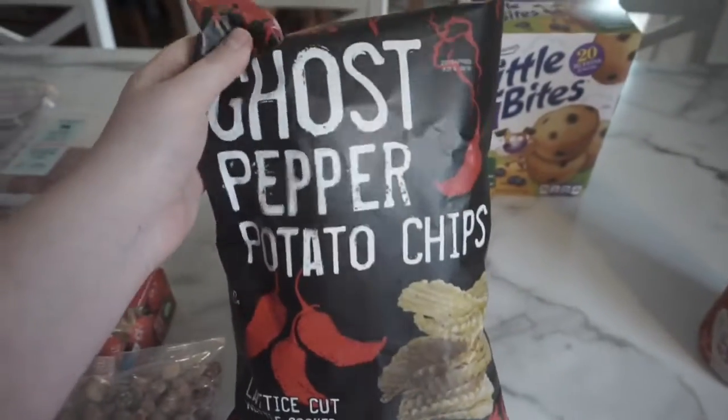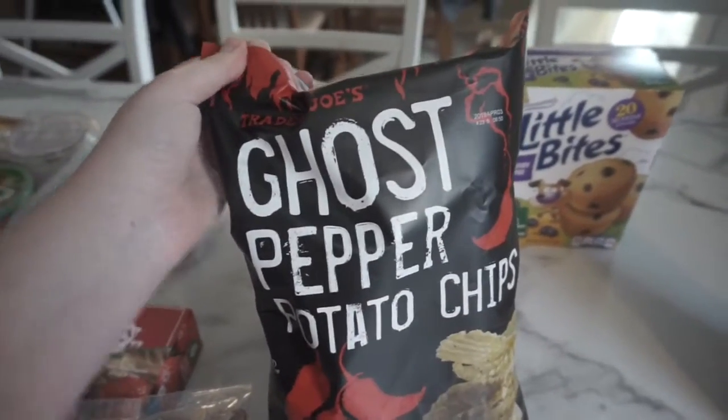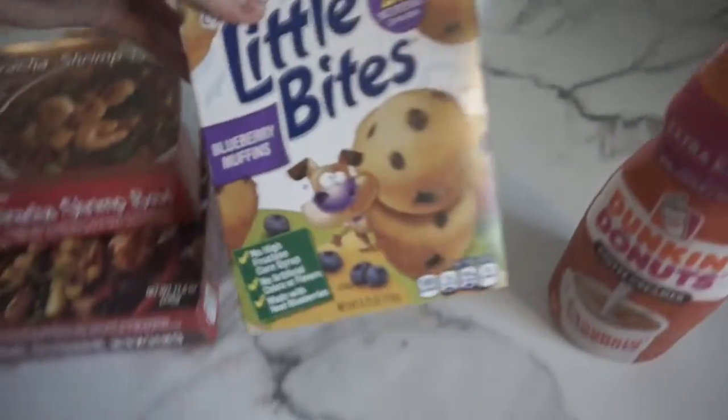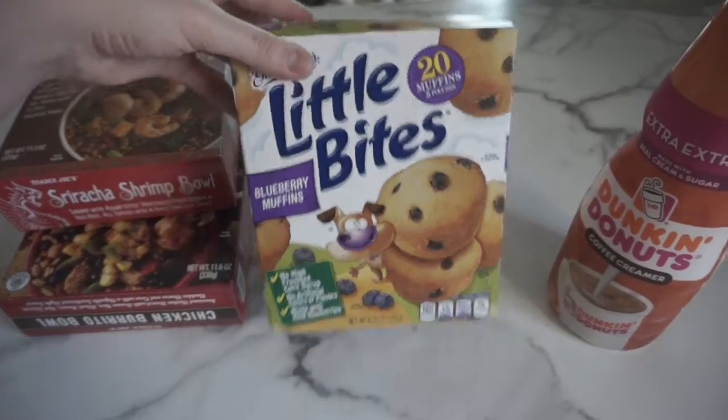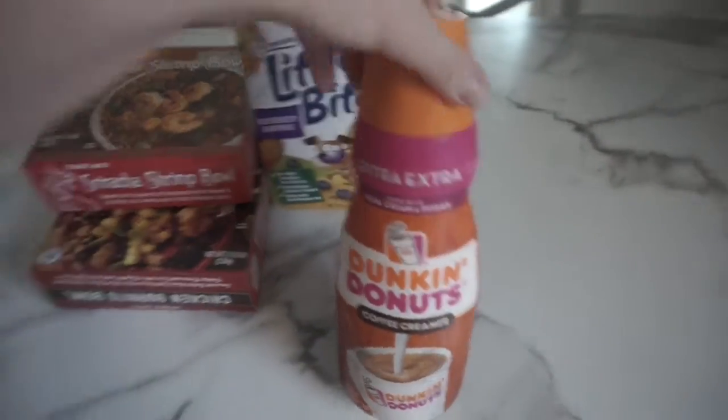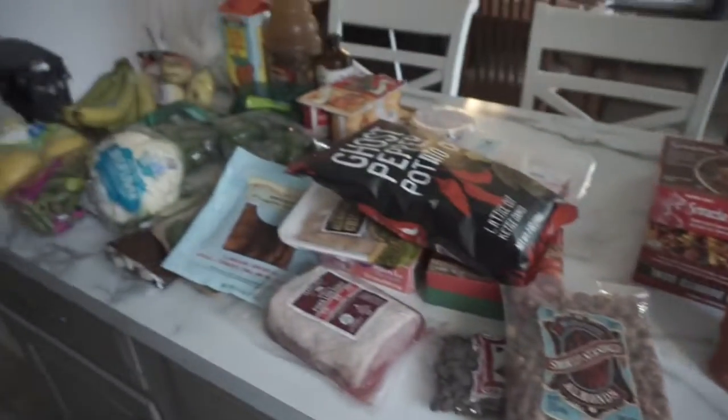And then the ghost pepper potato chips, which I also thought were seasonal, but every time I've gone to Trader Joe's, they've had these. But they're really, really good. And then I picked up these muffins. We just love to have those for a snack. And also our creamer. So that's everything I got from Trader Joe's and Kroger for this week.